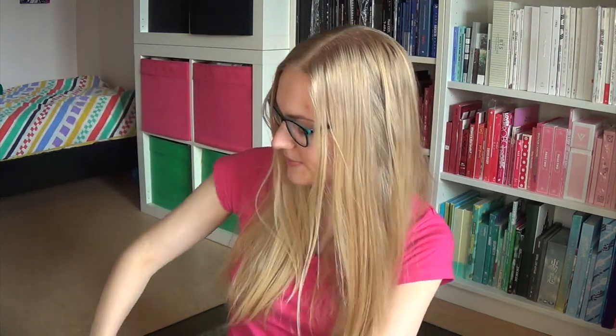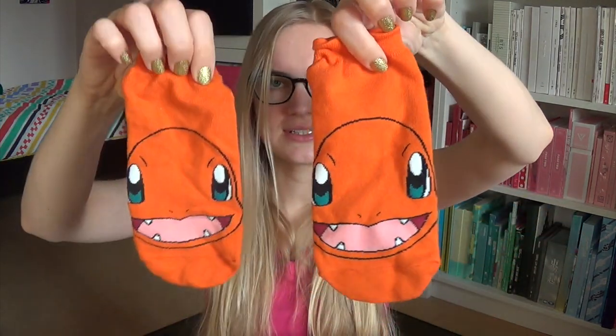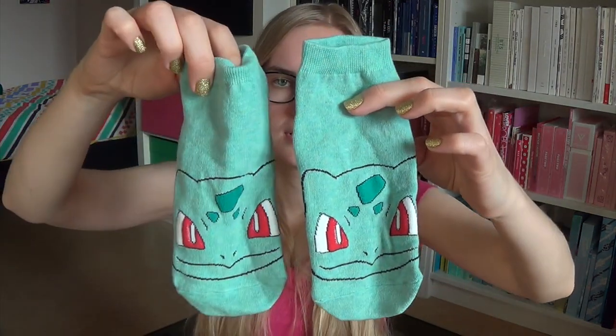And then from another shop in the underground market, we got some other socks. These ones, haha. So I got the starter Pokemons. I got Charmander. So the original one at least. Bulbasaur. And Squirtle.